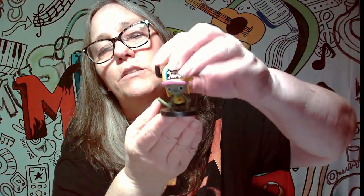Now, let's go to the next one I got, which is really cute. We got little Chopper. He's green. I ended up with four of him. And if you look here, there are two different ones. There's this one and that one right there. So there are two different ones that you could get, but I got four of the same one.